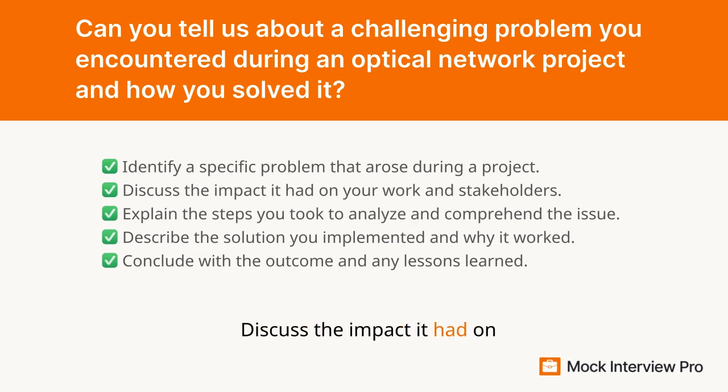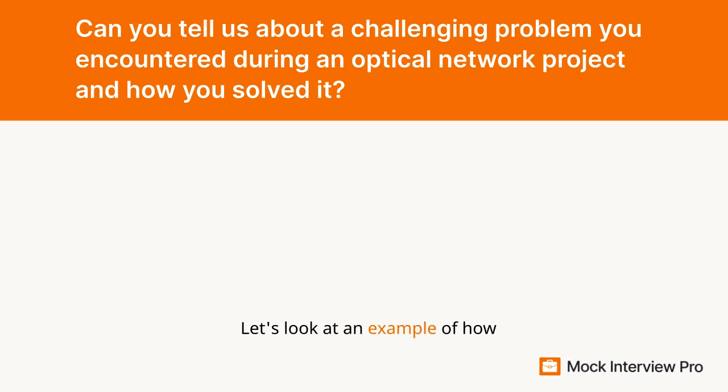Discuss the impact it had on your work and stakeholders. Explain the steps you took to analyze and comprehend the issue. Describe the solution you implemented and why it worked. Conclude with the outcome and any lessons learned. Let's look at an example of how you could frame your response.